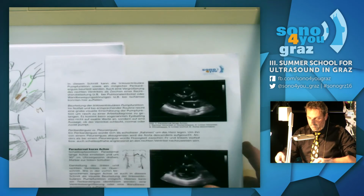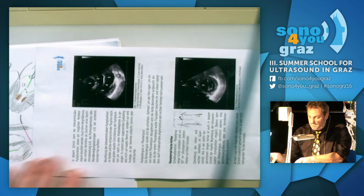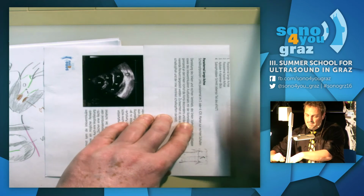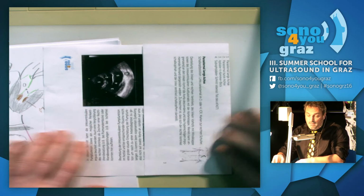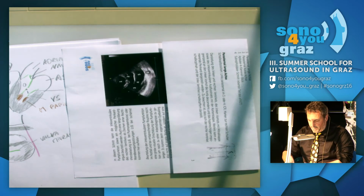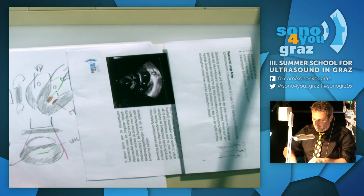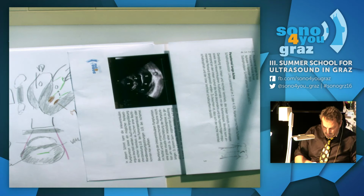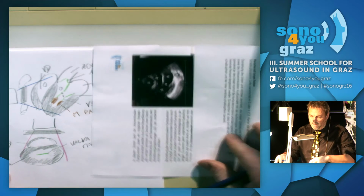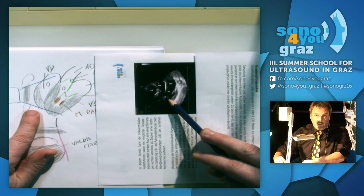So what you see over here, I put it now in the right area. Over here would be the probe. The probe again. Let's make the probe over here again, and the sector scan. Other color, sector scan. Okay. And now let's let it correspond to the ultrasound image.